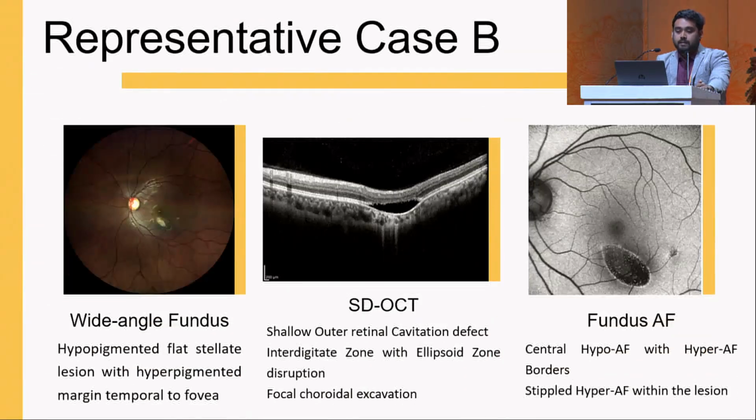In another case, there is a hypopigmented flat stellate lesion with a hyperpigmented margin. In the SDOCT, there is IZ-EZ disruption, but with a shallow outer retinal cavitation defect and a focal choroidal excavation. On the fundus autofluorescence, there is central hypo-AF with hyper-AF borders, and stippled hyper-AF within the lesion can also be seen.